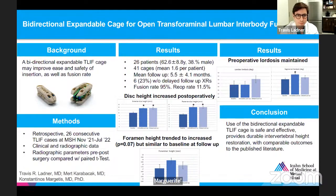This is a short study with Dr. Margetis on the use of a bidirectional expandable TLIF cage for open fusions. This is a cage that both expands in height as well as width when performing a TLIF. The advantage is that you could put a smaller cage in that you can then expand to a greater height and a greater width to improve the height of the neural foramen as well as the surface area for fusion.